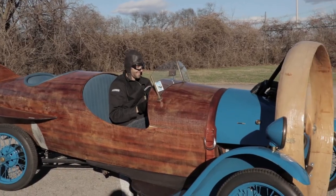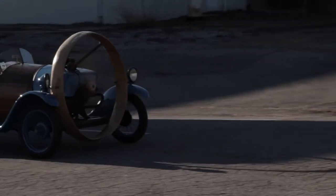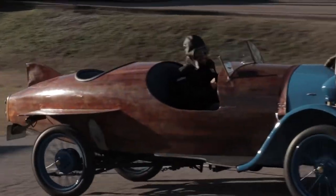On this edition of PowerNation Garage, I drive a vehicle powered by a propeller. Yeah, I'm not making this up.